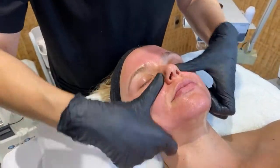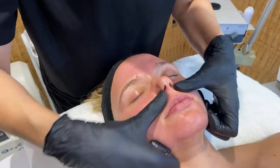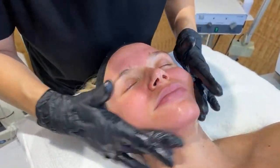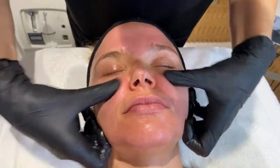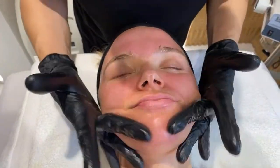The skin is always very easy to work on when it is under active conditions, like you see. This pinky color shows that it's busy, the skin is producing collagen. At this time, I really want to massage it very well as everything is going, of course, up.